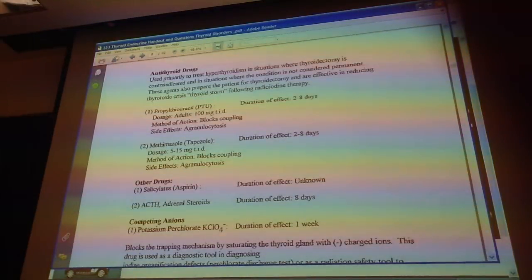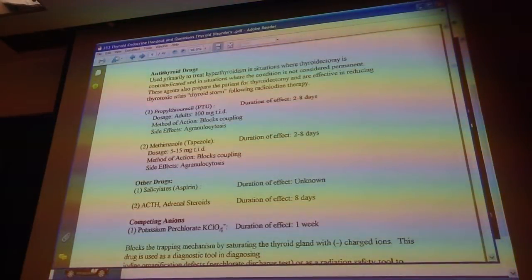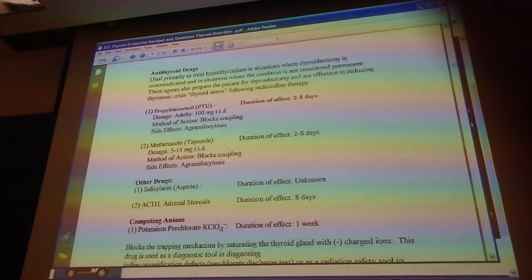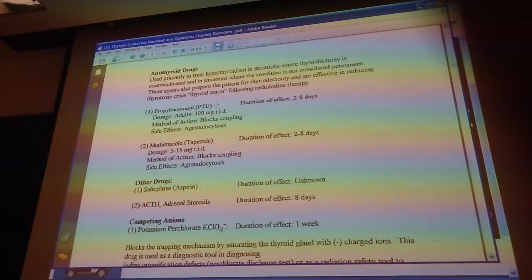But this is what you need to be aware of here. These anti-thyroid drugs are typically given to the patient, usually in combination with propranolol. Propranolol is a drug we give the patient to slow their heart rate down. It's a beta blocker. But we're also giving them propylthiouracil or methimazole. I would say most patients have PTU. They both kind of do the same thing. Remember, they block the coupling.